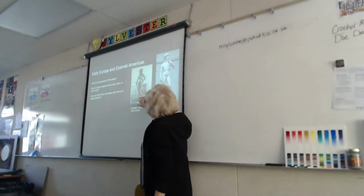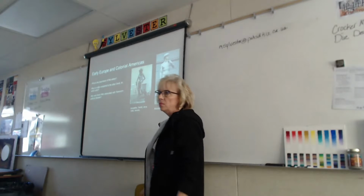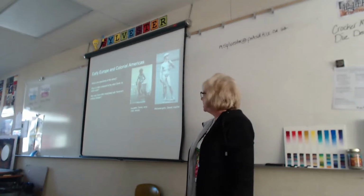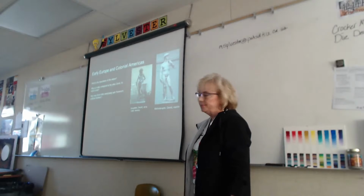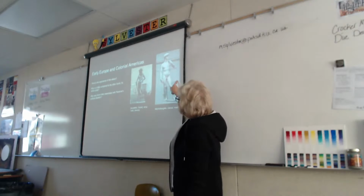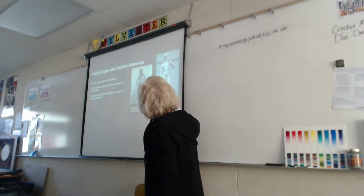What is the importance of this statue? It was the first bronze statue in a while. So it was the first three-dimensional statue since classical times. Yes, and it was made out of bronze. And then this is what it will be compared to. This is David by Michelangelo.